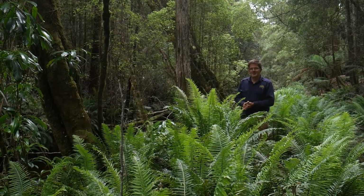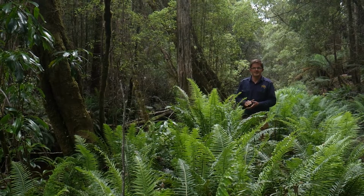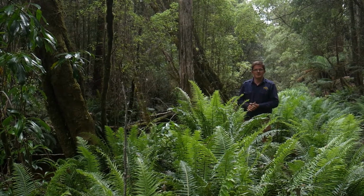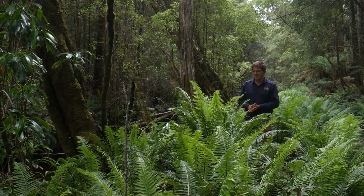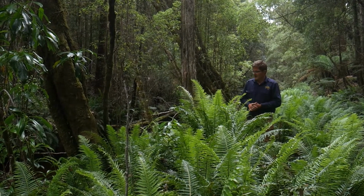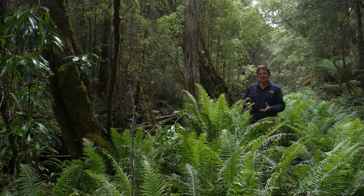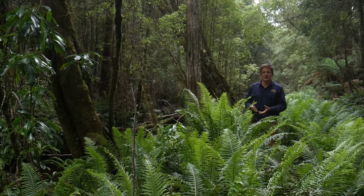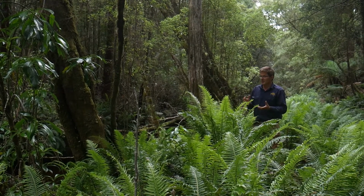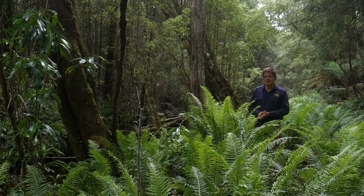So, one of the other amazing things about this part of the world, Tasmania, is its location. Being situated in the southern hemisphere and not really that far from Antarctica or the South Pole, it means there's a lot of unique ecosystems here to be had. Obviously, as you can see here, we're in a rainforest, but this isn't a tropical rainforest, it is a temperate rainforest, so it's in a cool climate. Now this is an example of one of only a few that actually exist in this part of the world.